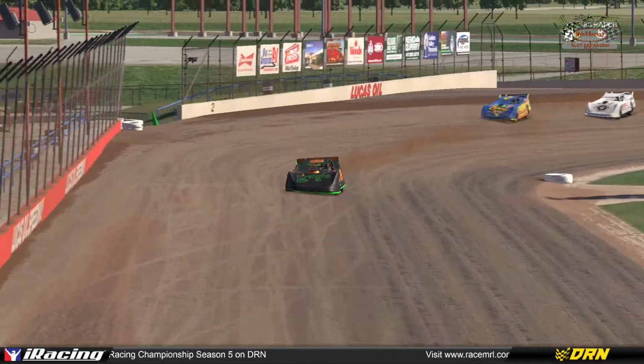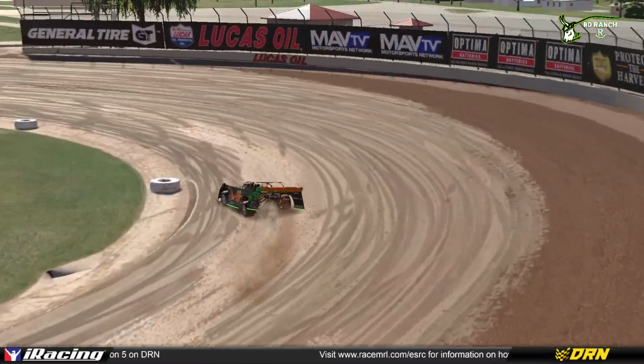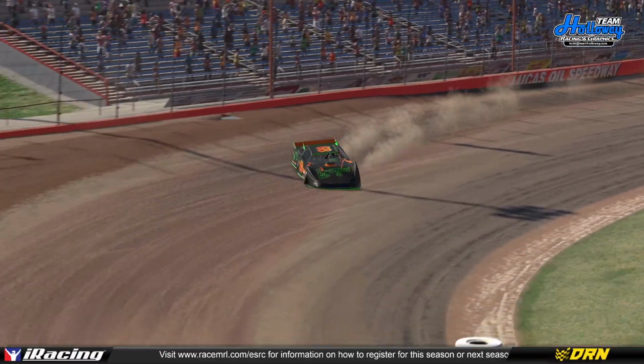In the Artie Ranch and Livestock number 68, out of McAlpin, Florida, it is Rob Cassidy. Of course, nice to see him out here tonight.